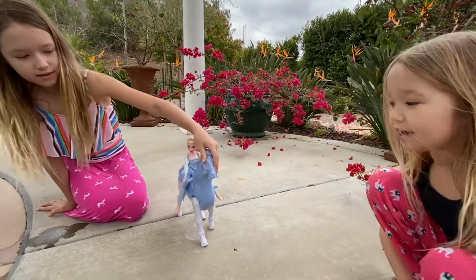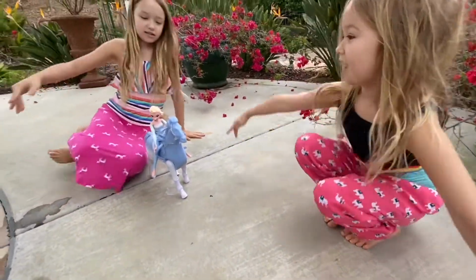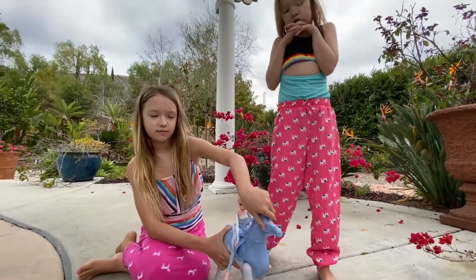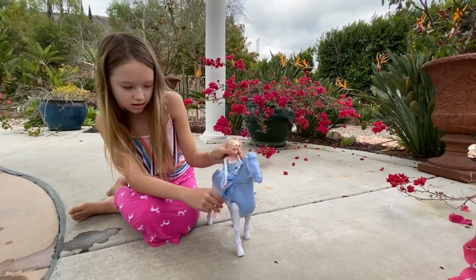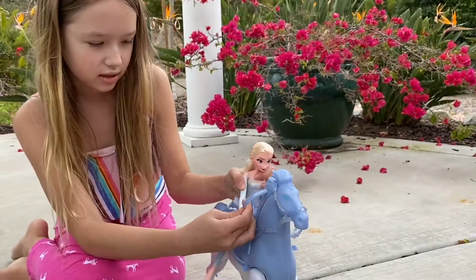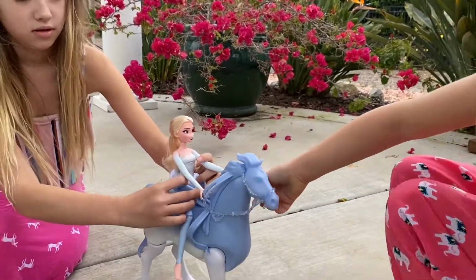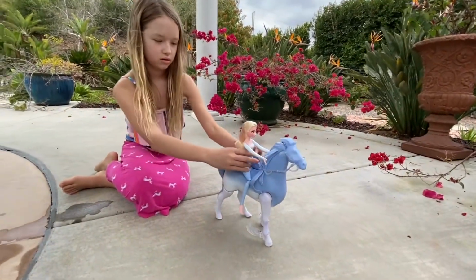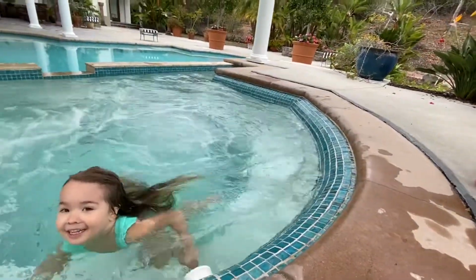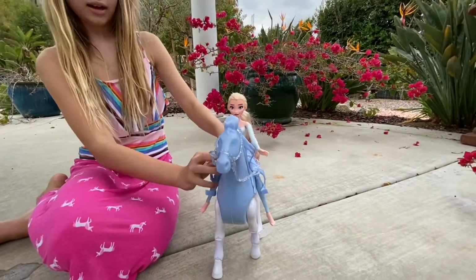We have the horse that walks, but it only walks this far. Yeah, it did walk very far. The head can also move too. And there's also these little places. That's so cool. It can walk, it can go in water, and also it can move the head. Put it in the water. And also, I love this horse's eyes. It's so pretty. Love this blue color too. It matches her dress.